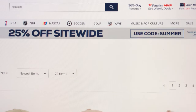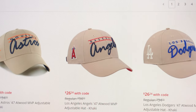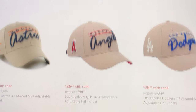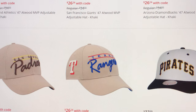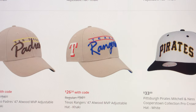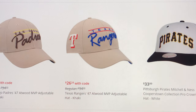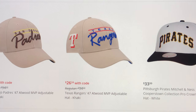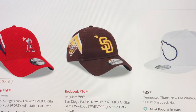And looks like we got some tan hats, adjustable MVP hats, the Atwood, the 47 brand Atwood. Yeah, those aren't going to happen. We got a Pirates hat over there. That's the Cooperstown Collection snapback. So that would go pretty good if you have like a white Pirates jersey, like an old school one. Probably go well with that Clemente, the 71 Clemente, just as an example. Well, they restock some All-Star Game hats, I guess. Okay.